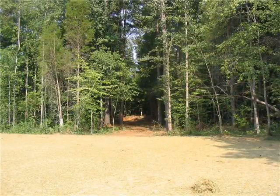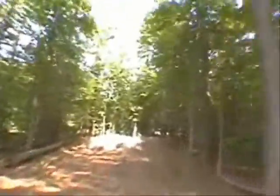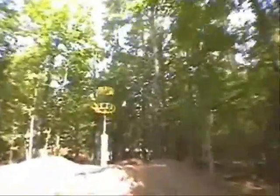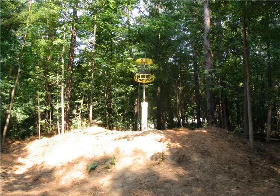Hole 9 at the time of this narration is only 150 feet long. It will get lengthened most likely when the greenway is completed. It will still be a fun ace run.